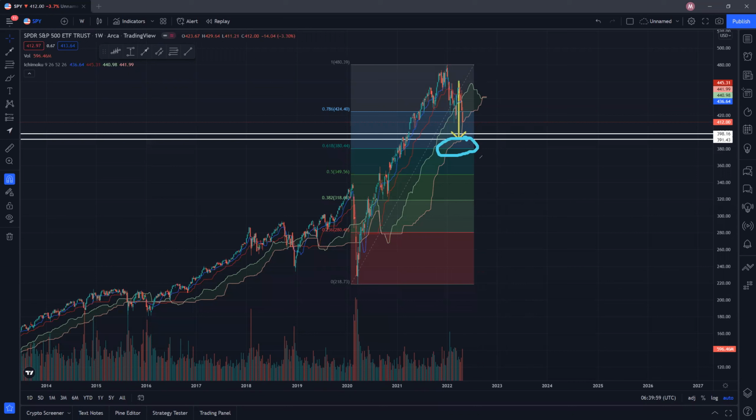So 380 to 390 is a potential stop hunting area, where market makers will try to ensure that the retail investors actually cut their losses. So there's a very high tendency from 380 to 390, we may see some potential bottom for SPY in the short run.